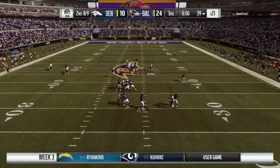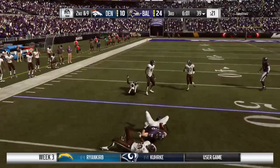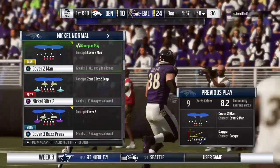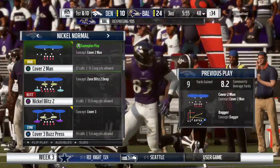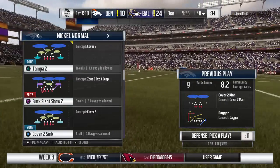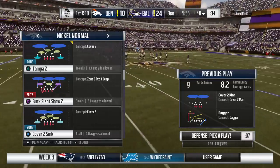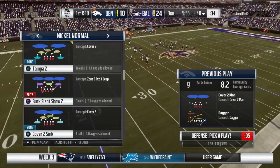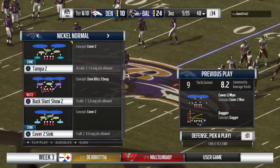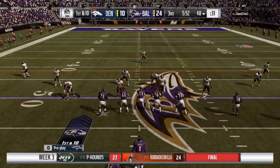On second down, here's Newton. It's a short one here, complete to the tight end. And he'll get it out a couple yards shy of midfield at the 48. They get 9 out of that one, and as a result, the drive continues. Two first downs have them up near midfield now on 1st and 10.